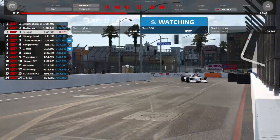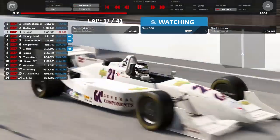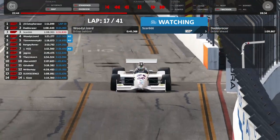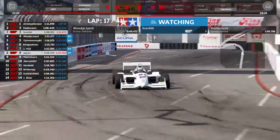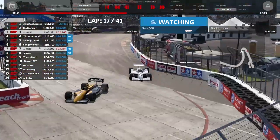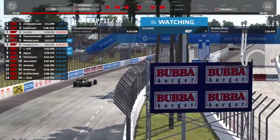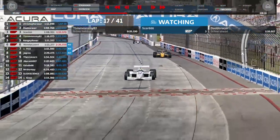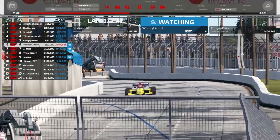Scar's just a lap behind as well, so we've only got the 2 on the lead lap at this stage. It's been a massive attrition for this race, this opening race. And here comes a round from Rangy Rover, I think it is, in the Rail Hall Hogan car, going slow. I don't know if he's got a problem or if he's just letting them through. As Woody Lizard now into the pit lane, getting serviced.